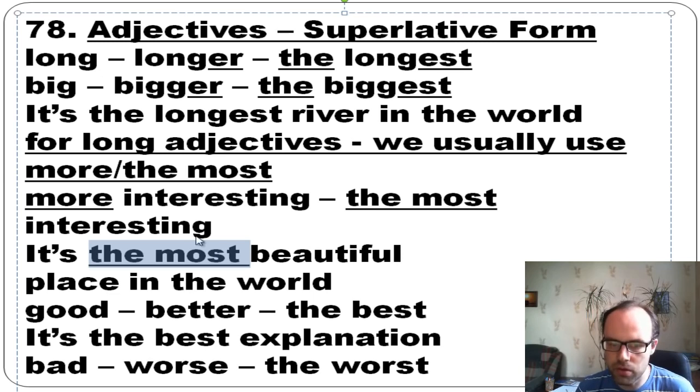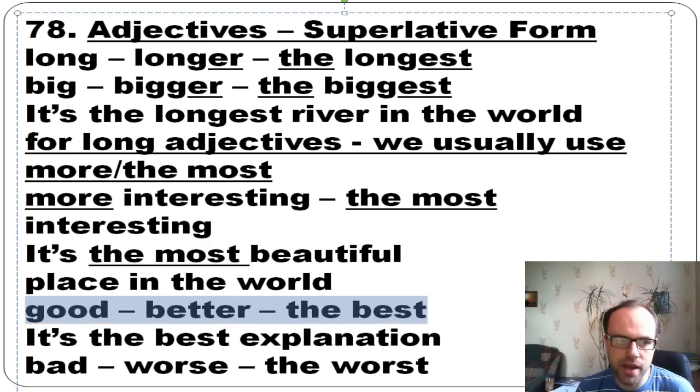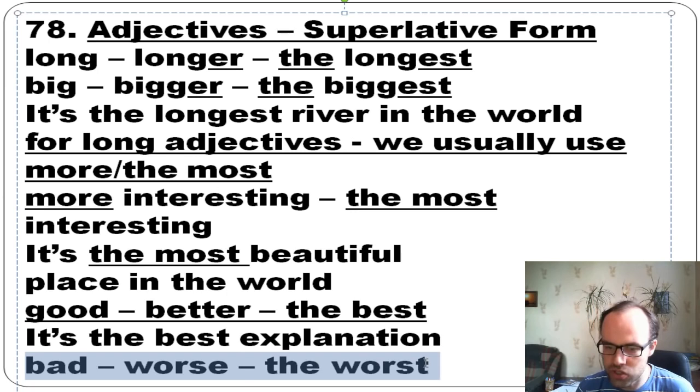And also remember good and bad, because they are exceptions. So you see good, better, the best. Okay, so it's the best explanation. Bad, worse, the worst, or maybe it's the worst explanation, the worst thing.